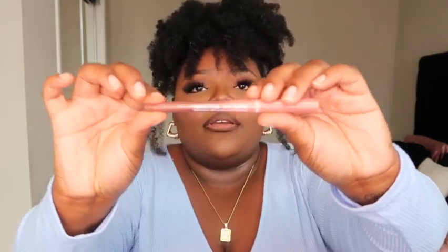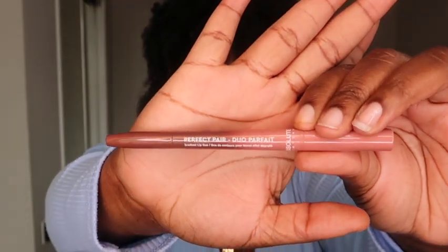And now we're going to go ahead and go in with a nice peachy color. The color that I love to use is all out, so let's not even bring her up. So we're gonna actually go in with this. This is an Absolute New York Perfect Pair Duo, in the color Rosewood. So this is this one. And we're gonna go ahead and use the crayon side, just a little bit of the darker side, and more of this pinky side.